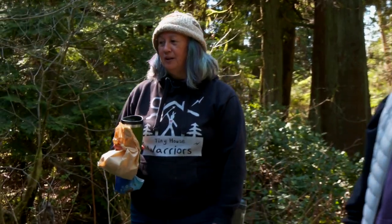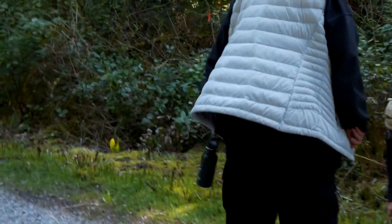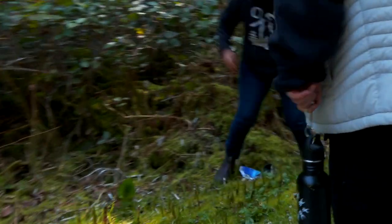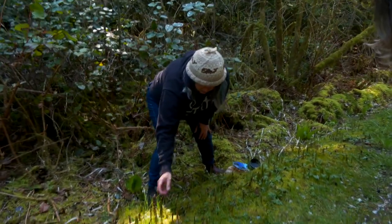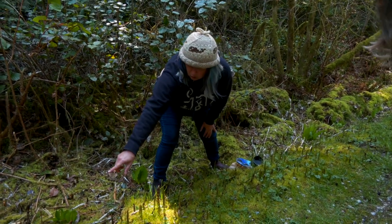When you're hurting after a long walk in the forest, you can eat those. Oh, and now I'm noticing something very magical. This stuff excites the heck out of me. So these are horsetail, and horsetail grow all over the world.